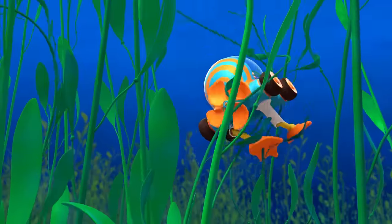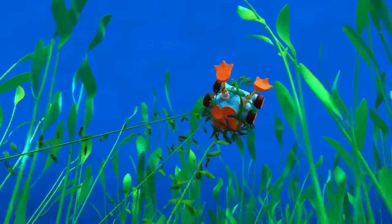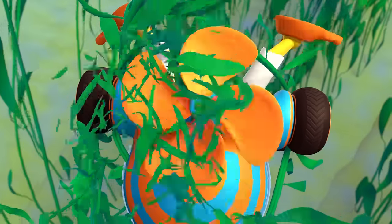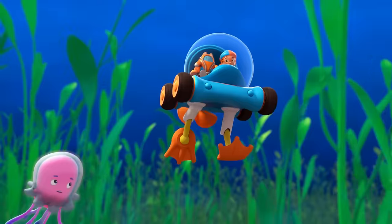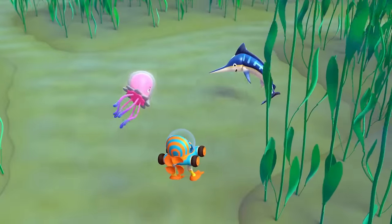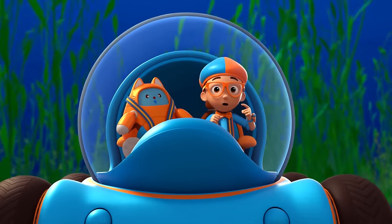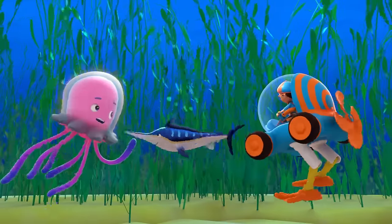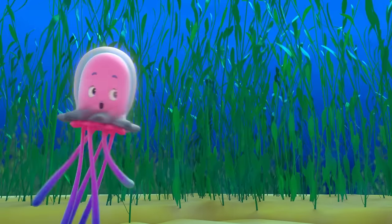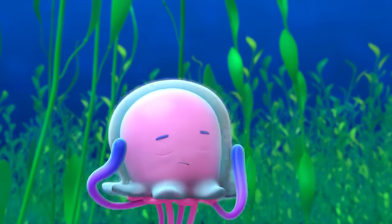Help! Help! Oh no, this never happens. Great idea, Tabs. Let's use the turbo boosters. Oh good, glad you're okay. Let's move on. Whoa, that fish is blue and has a long nose. She's a blue marlin. She uses her nose to find and catch food. She's also really fast. Whoa, whoa, whoa! Oh no, this never happens.